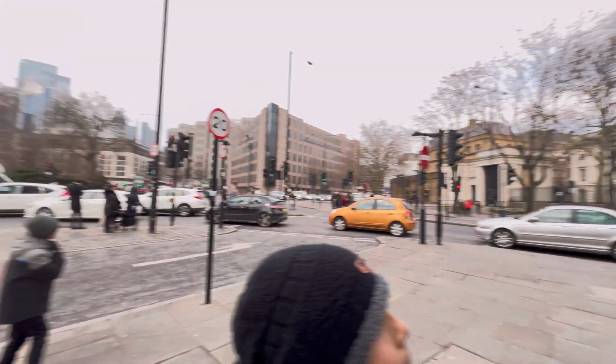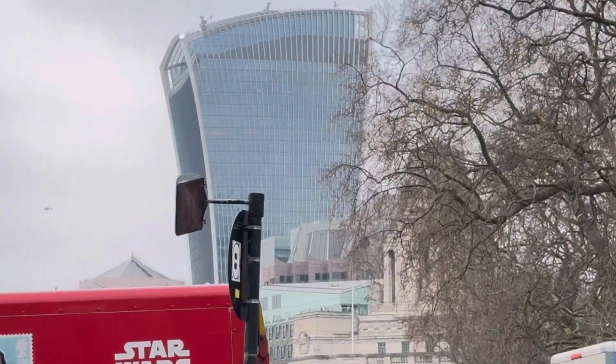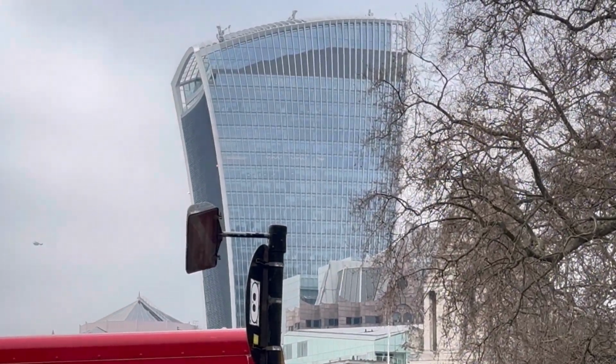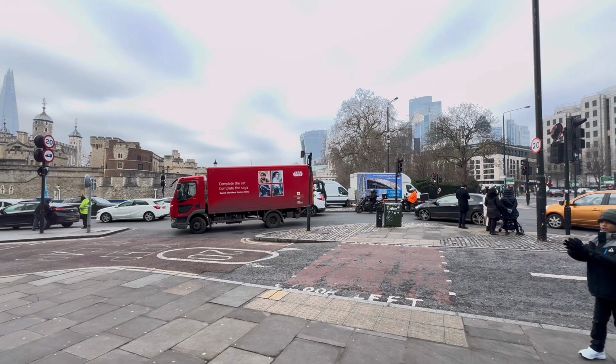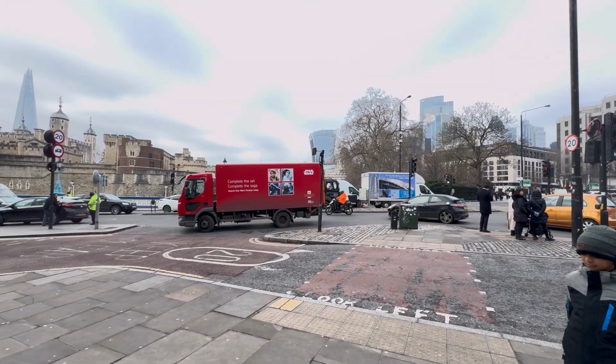Our goal is to see if we can go to the top of that building, Sky Garden, without reservation. We tried to do a reservation, it was booked. All weekends were booked for the next 4 weeks.